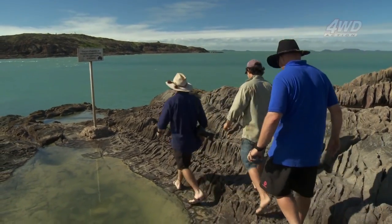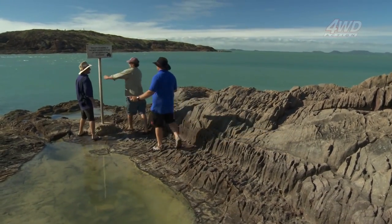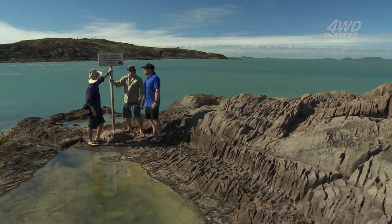Northernmost point of Australia. Here it is. Up the tip. How good's this? Who wants to touch it first? Try and hold me back. Go on, mate. Well done, lads. Top effort. Absolutely a top effort.